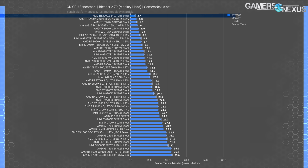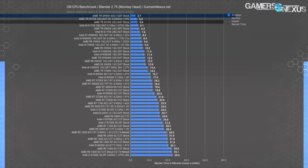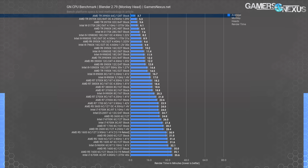For our Blender GN Monkey Head render, the stack shuffles a bit and changes from a result of our test design. But this isn't too different for the HEDT parts. The 3990X requires 3.7 minutes per frame to render this animation, with the stock 3970X CPU at 5.6 minutes for its render time. That's a stock-to-stock reduction of 34% render time, benefiting the 3990X.